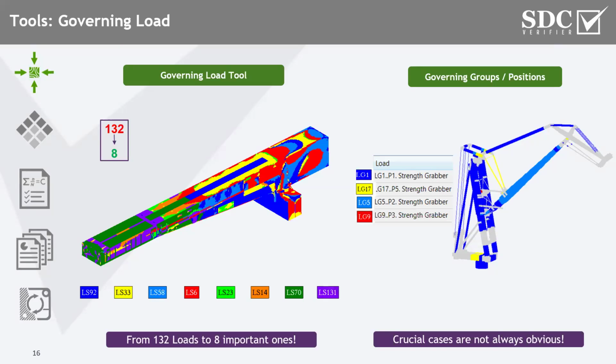SDC also has several important built-in tools. The governing load tool helps you to identify the most important load combinations only. So you can see on this slide that we had 132 load cases, and after using the governing load tool, we figured out that only 8 of them are causing the maximum stress level. So you can see that for any improvements, you need to calculate only this specific color-coded load set that was defined by the software.